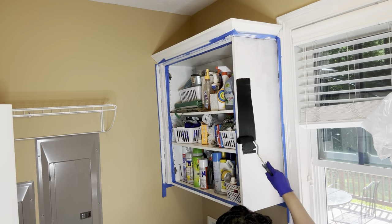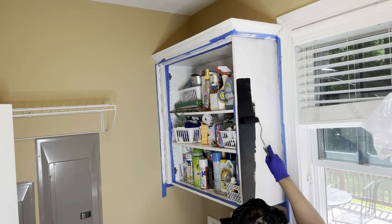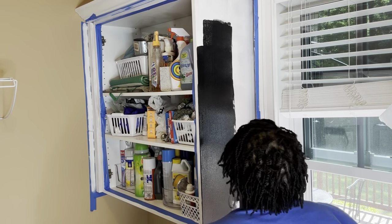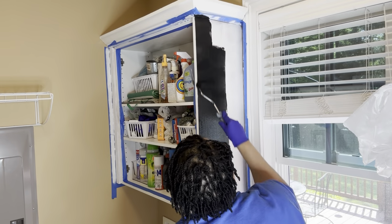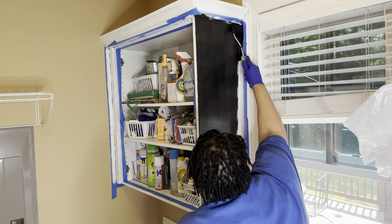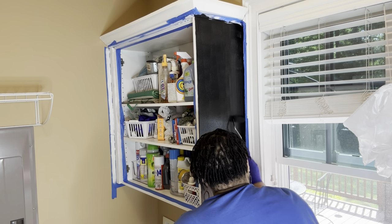I decided to start painting my cabinets while the cabinet doors as well as the faucet were drying. I was like, you know what? I need to multitask here and get things done because I need to make very good use of my Saturday.